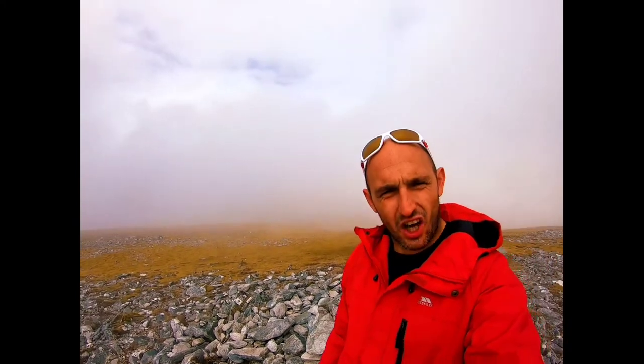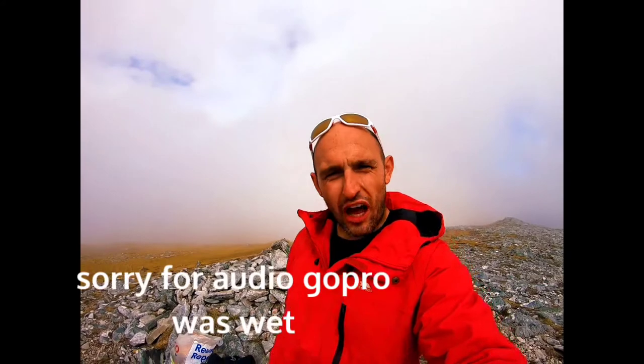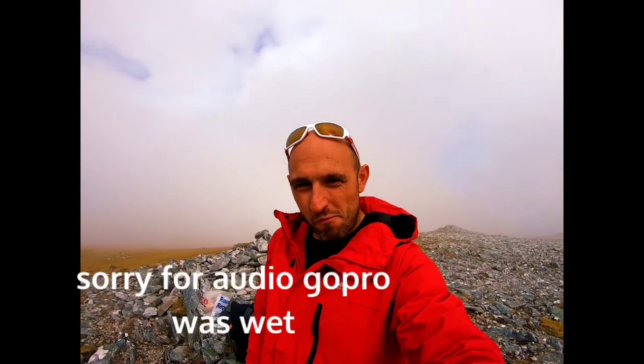Here I am, top of the first Munro. Carnan Gap here, I think it's called. It took me about 2.5 hours to get here. It's quite a hard pull up there, to be honest, especially with the pack. But now we've got to go and do the second Munro.